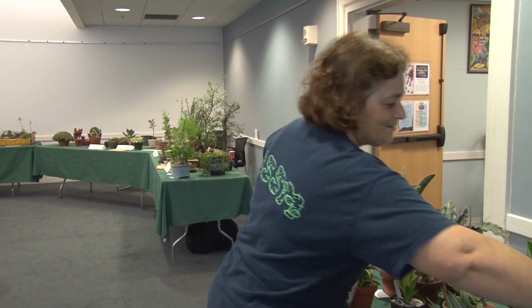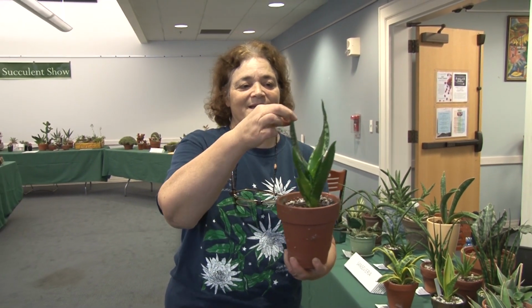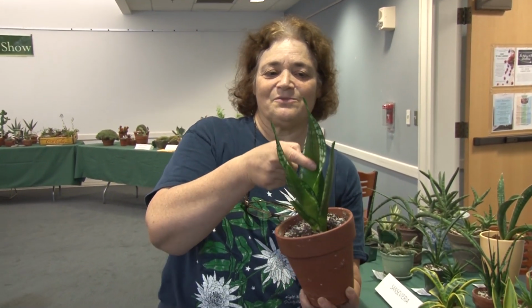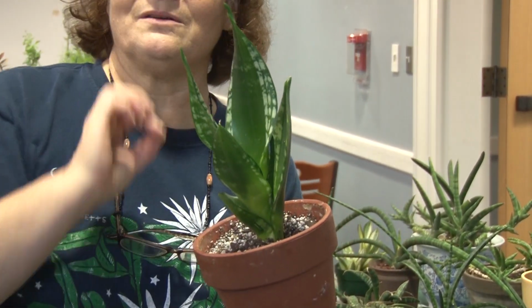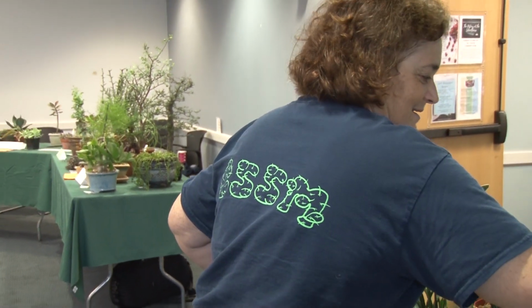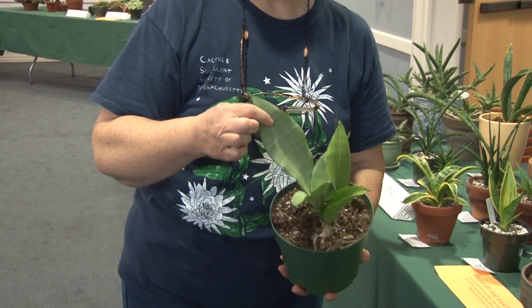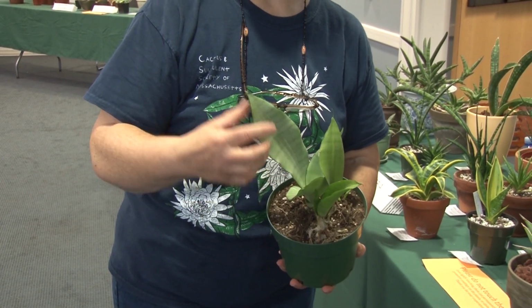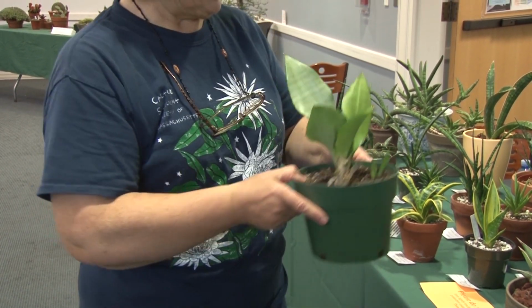This one here is called Whitneyi. It is more upright, but it has these lovely borders. It's all green down the middle, and then it has this lovely Sansevieria pattern only on the margins, which is a little different and kind of cool. This one is called Moonshine, because the more light you give it, the paler the leaves grow. So they become almost ghost-like, which is actually very pretty, especially at night.